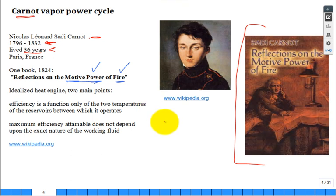So a couple things he came up with: 1 minus TL over TH, and we use that equation to this day. That's the maximum thermal efficiency of a heat engine, where all of the heat into the heat engine is brought in at the high temperature, and all the heat rejected is rejected out at TL, the low temperature. And then he made the conclusion, it really doesn't matter if you have water or a refrigerant or some other novel fluid, they all have the same maximum thermal efficiency. That's kind of unique. These are at least 2 of the big ideas that came out of his work.